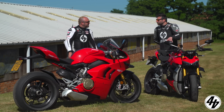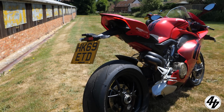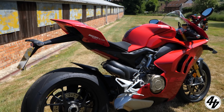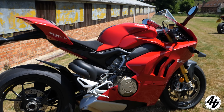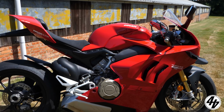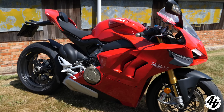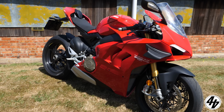And the engine internal components are exactly the same? Almost identical, apart from obviously gearing and stuff. So you get the same wheels, the same brakes, the same suspension, the same exhaust. Pretty much everything is there, and yet you pay 5 grand less. So only Bologna will know.